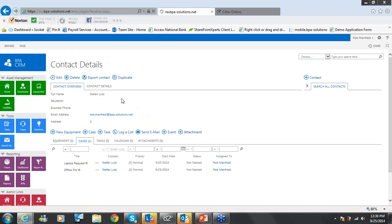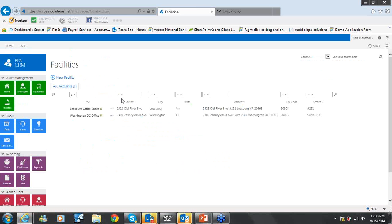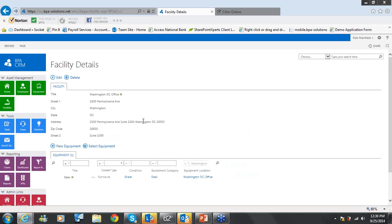Similarly, as we look at facilities, we can see we've got a couple different facilities. We've got our Leesburg office space. We've got our Washington, D.C. office space. If we look in Washington and the details of it, we can see all of the equipment that is located in that office. In this case, it is just a desk. So not a lot of data here, but you definitely get the idea of what we're doing here. And by iterating through these relationships, we can quickly create all sorts of applications to serve the needs of what your users are asking for.